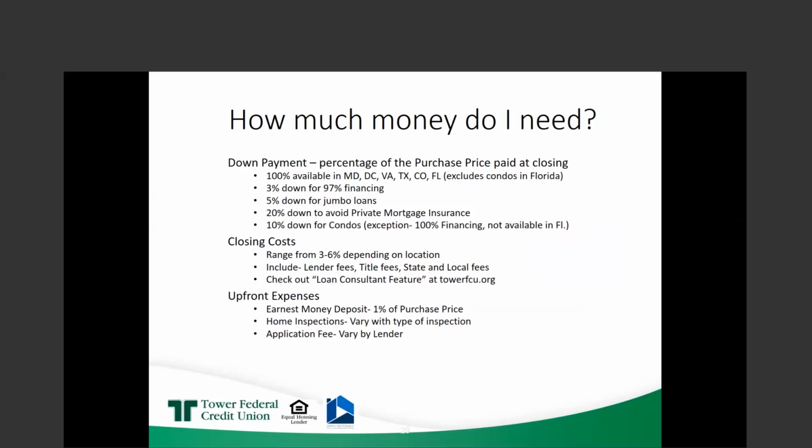And once you have your ratified contract, where you as the buyer and the seller have both signed the contract, that's the point in time where you will provide that to your loan officer, and that's usually the point where you will pay an application fee.